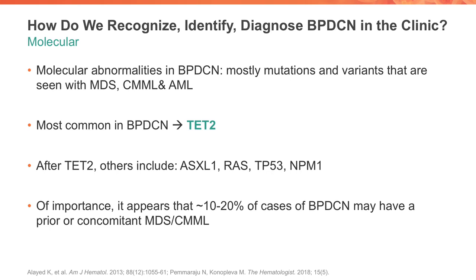Interestingly, and very importantly for the clinician, in our experience with BPDCN, it appears that a small but significant subgroup of patients, maybe up to 1 out of 5 patients with BPDCN, may actually have a prior concomitant or just after diagnosis of an MDS or CMML, and so this is very important as both of these express very similar molecular mutations.